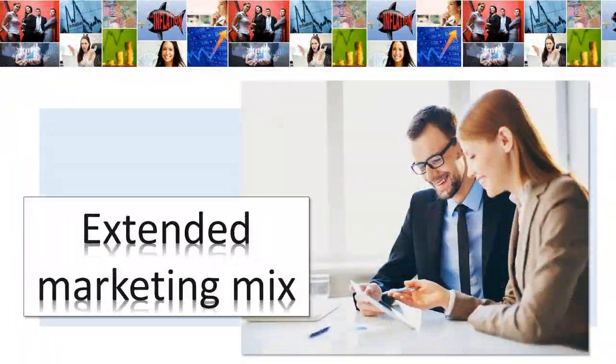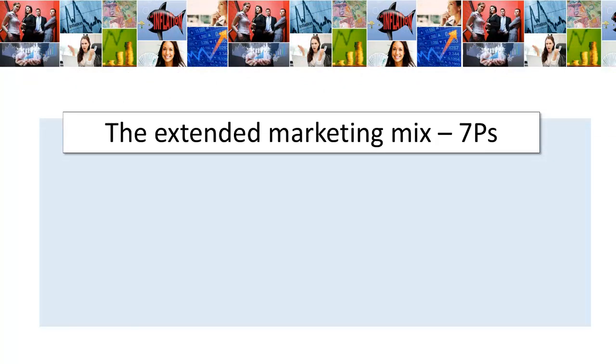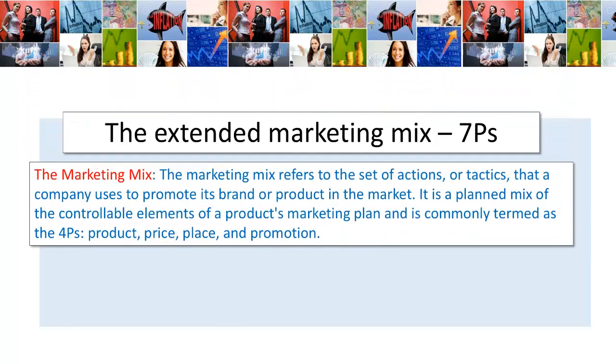Okay, hello and welcome to today's lesson. Today we are looking at the extended marketing mix, specifically for businesses that provide a service. The product is a service. So we know the traditional marketing mix is the 4 P's: product, price, place and promotion.